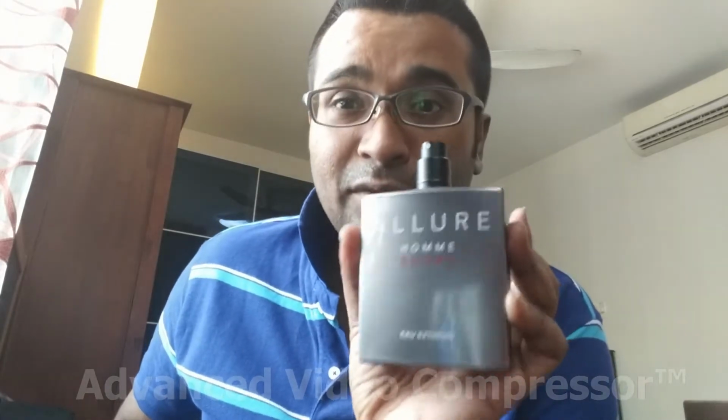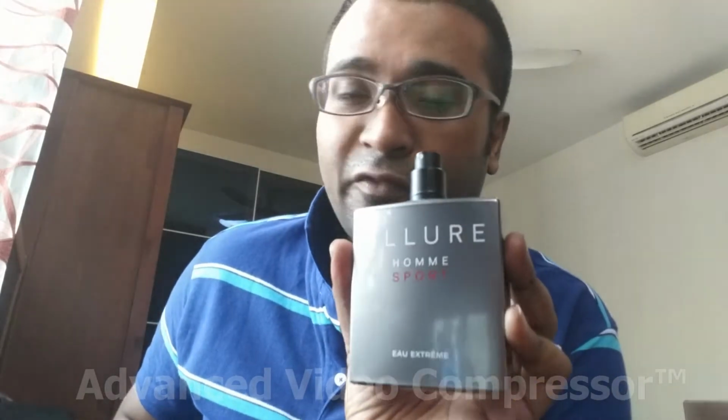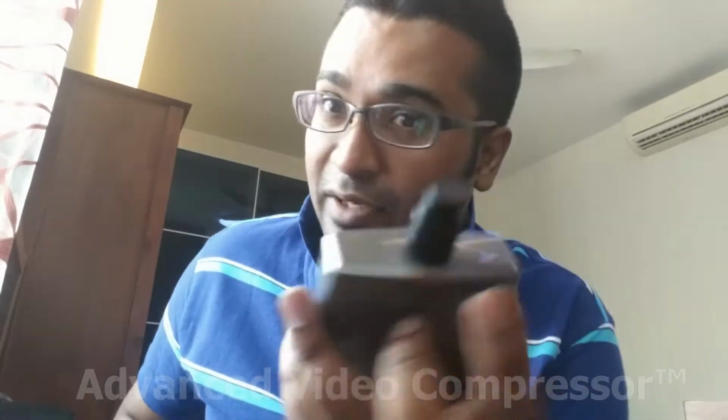Okay, beautiful scent, guys. Really worth it, and it's a little bit on the higher side. I think it's around $90 to 95 USD, but still worth collecting, you know. If you're a Chanel fan, yeah, this is definitely worth keeping in your collection. Bottle looks great too.